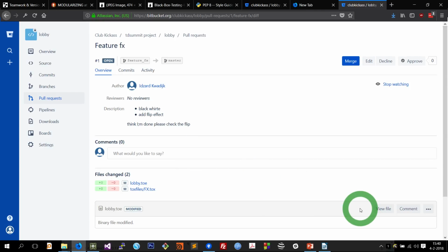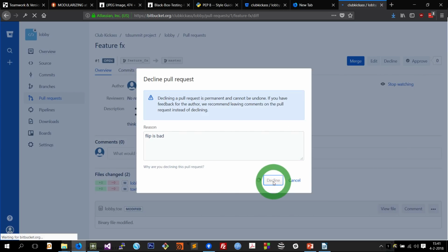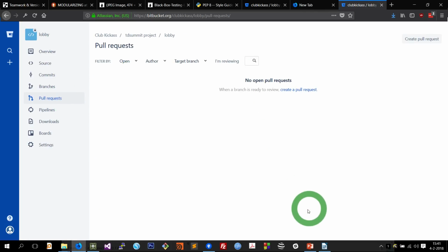I'm a bit short on time, but the cool thing would be that you're on another computer, and there you can check it out, and that version comes in, and then you can talk about it, say this is stupid, this is not stupid, etc. And then if you're happy with it, in this case, we can do a decline or an approve. Under decline, you say, well, flip is bad, so please send it back. And then there's one pull request which is denied, and so there are no open pull requests anymore.